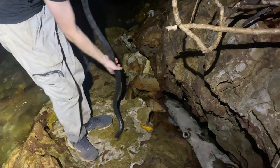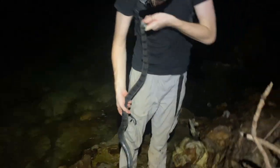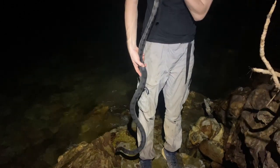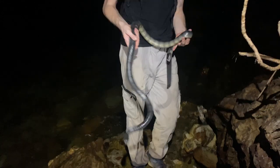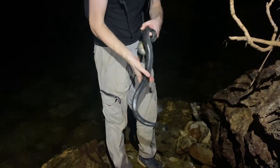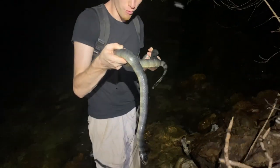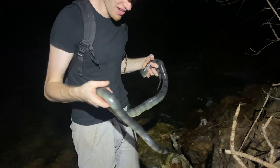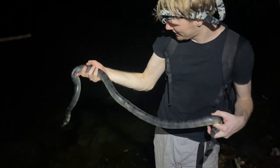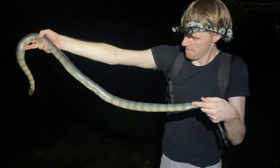Take a look at the size of this. Look at that. Let's get a measurement up to me. That's almost my height. This is like a 1.6, 1.7 meter sea krait, which absolutely dwarfs the ones we saw earlier. It makes that adult individual I saw earlier look absolutely minuscule. I mean, look at the size of this thing, bro.